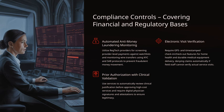Finally, there's prior authorization with clinical validation. This process involves automatically reviewing the clinical justification for high-cost services. We also require digital signatures and attestations from physicians to confirm the legitimacy of the requests. This helps us prevent unnecessary or fraudulent billing, while also ensuring that care is appropriate and justified.